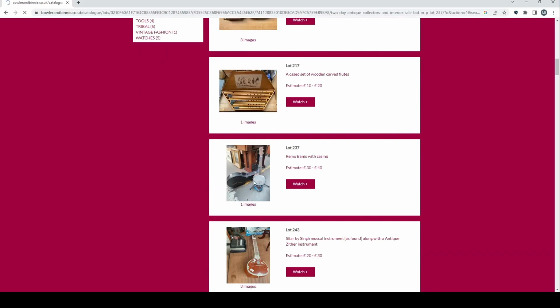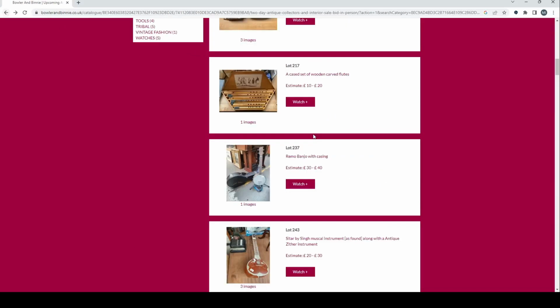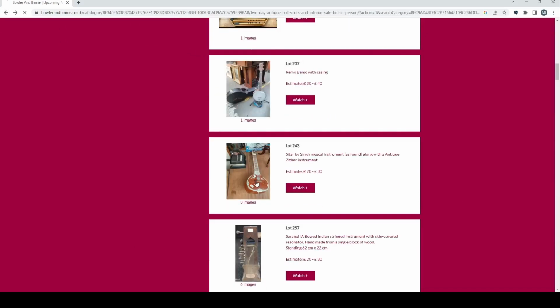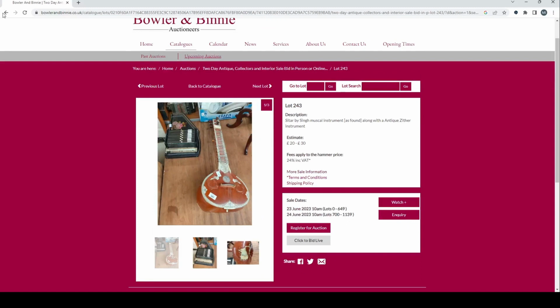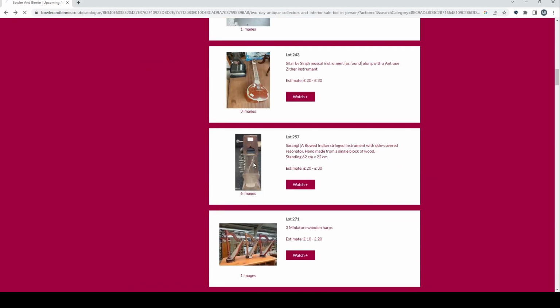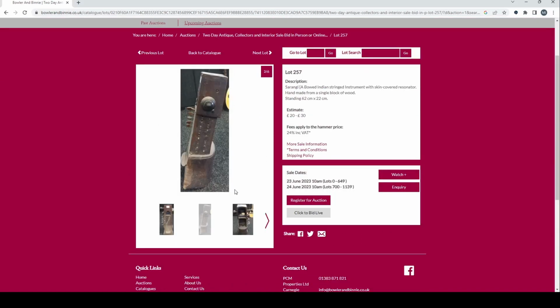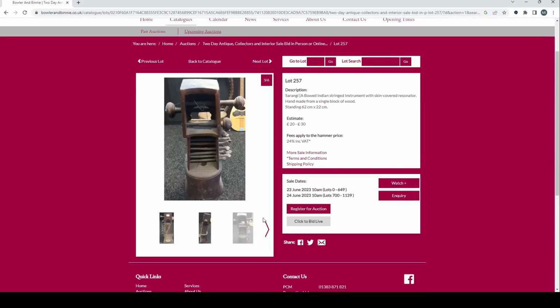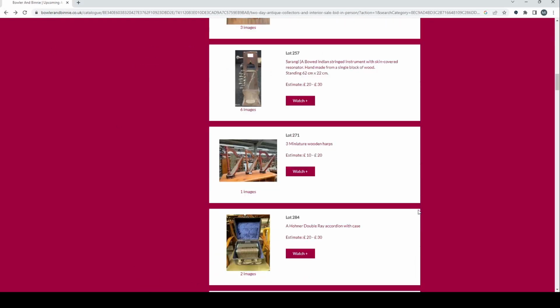Got a Remo banjo with case, 30 to 40. All really fair estimates. Got a sitar by Sing Musical Instrument kind of company, and an antique zither type instrument, so that's curious. Got a sarangi, a bowed Indian instrument there, 20 to 30 on that. Quite a few pictures as well, so that's always nice, and they're quite clear pictures, so they probably used a fairly decent phone or something.